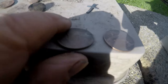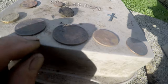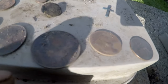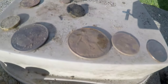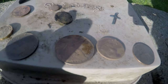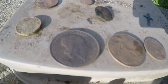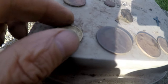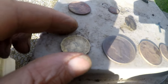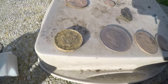1887. George V half penny. It's 1919. George V penny. Oh, 1914. George V penny, 1914. Another George V penny. 1919, and then we've got three pence of George VI, and that's 1942, Second World War.